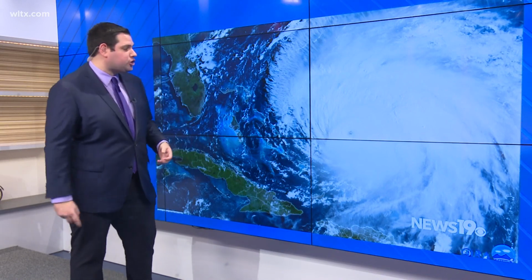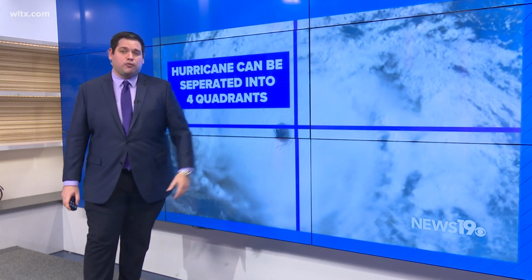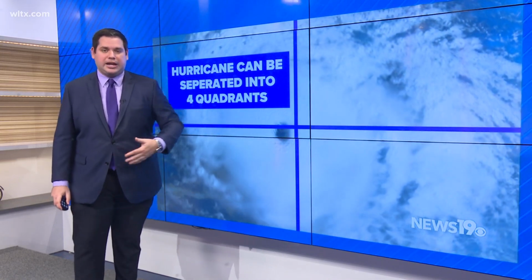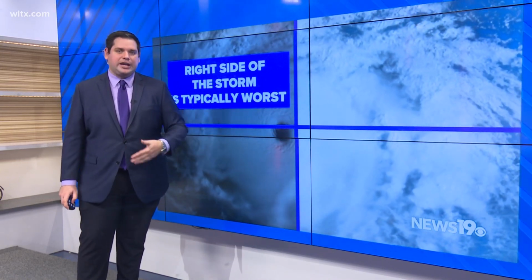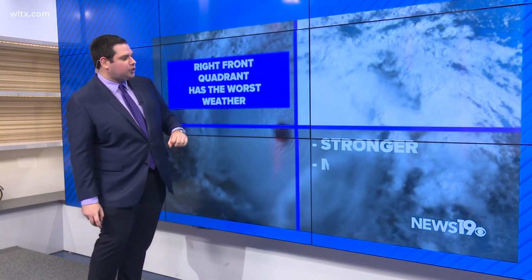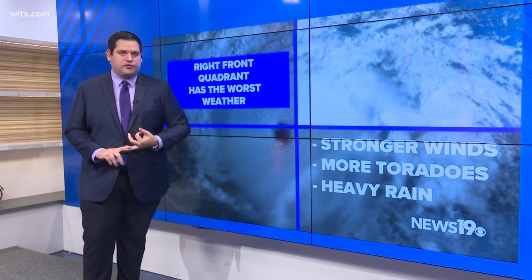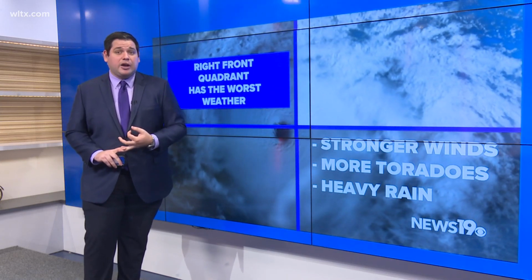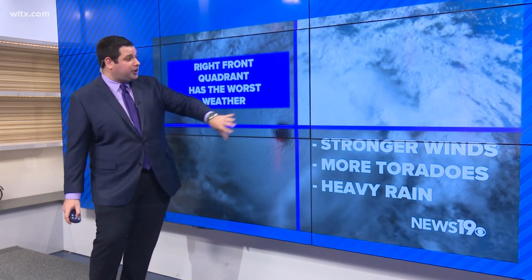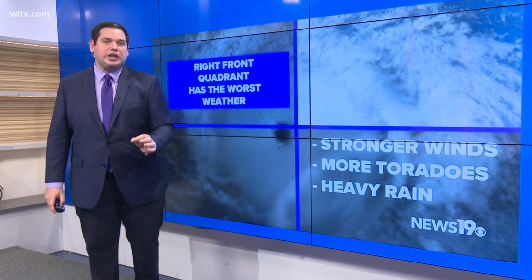Let's talk about hurricanes and what we typically see with their structure. We can break them up into 4 different pieces, and on the eastern or right-hand side of that storm is where we typically have the worst weather. That includes heavy rain, even stronger winds and even some tornado risk. It's that northeastern quadrant, the top right, where we have the strongest winds, the biggest potential for tornadoes and heavy rain. Idalia is not going to be that way as it moves into South Carolina. It's actually going to be the entire northern half of the storm that we're dealing with, with really heavy rain here across the Midlands.